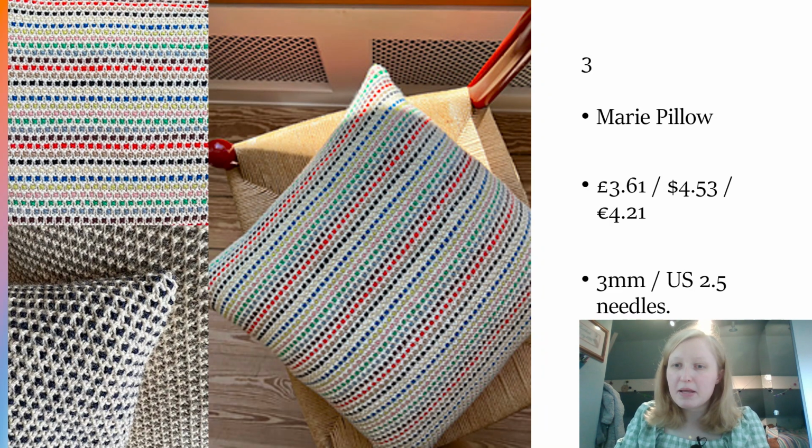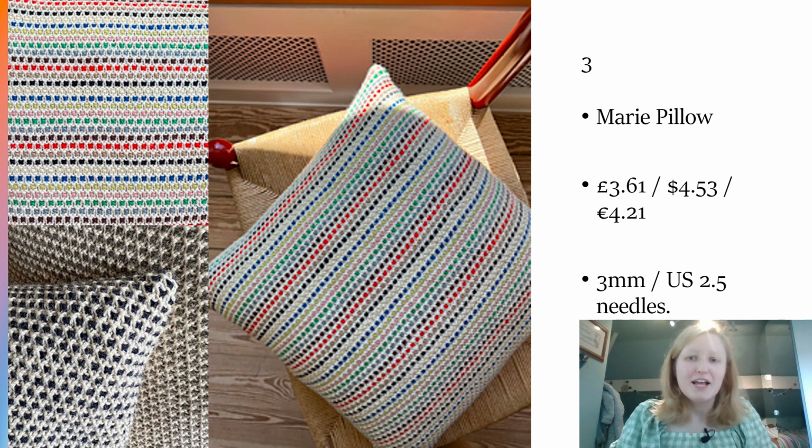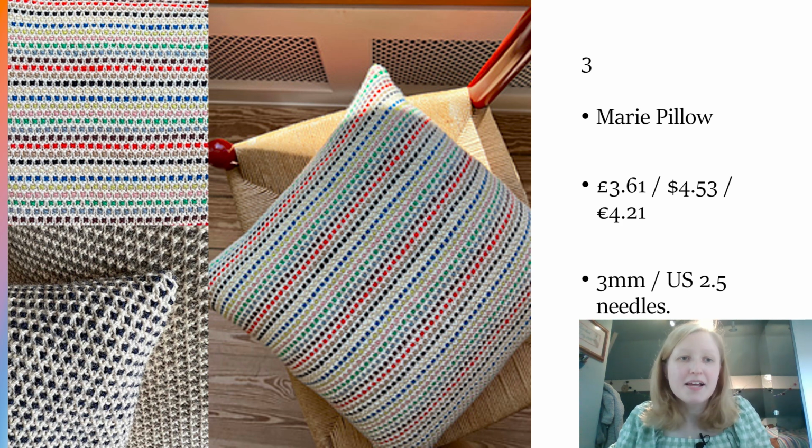Number 3 is the Marie pillow, £3.61, so a bit of a cheaper one, $4.53, €4.21, 3 millimetre, 2.5 US needles. So why have I ranked this high? Well, because I like it. It looks simple to do. I bet that's a slip stitch, so you're only doing one colour on a row at a time. So it's probably simple to do, but looks more complicated than it is.